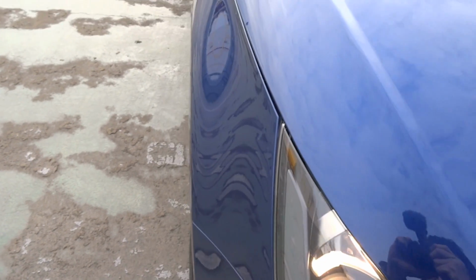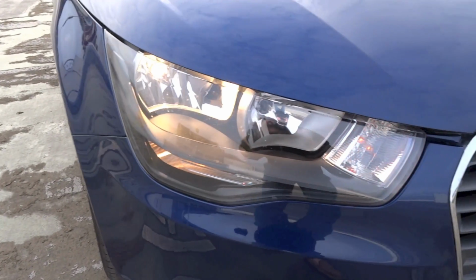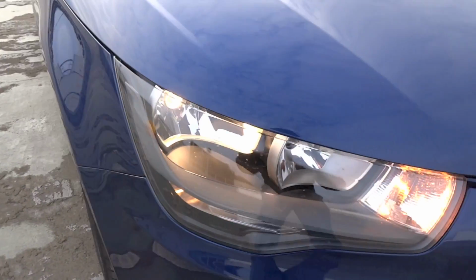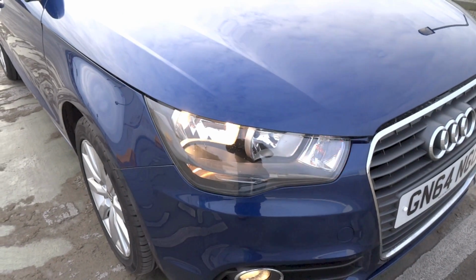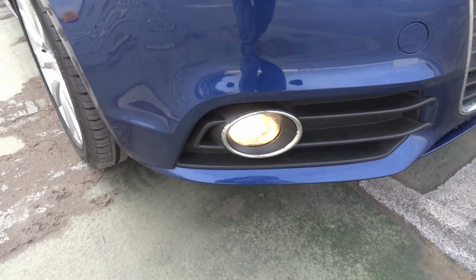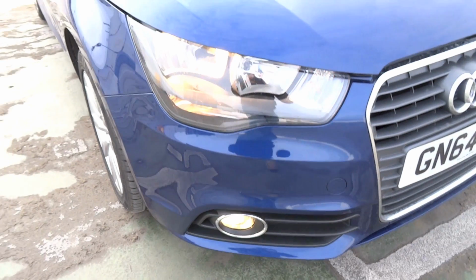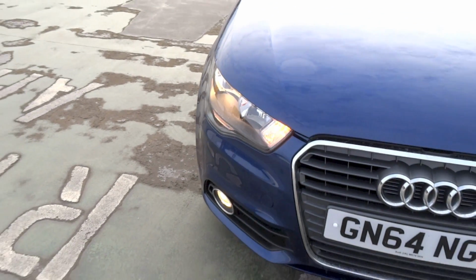The A1 is Audi's entry into the highly competitive B-segment supermini market. It was originally launched in 2010 at the Geneva Motor Show with no direct predecessor. However, it does have a very distant relative in the form of the Audi 50, Audi's supermini that was on sale in the 70s.